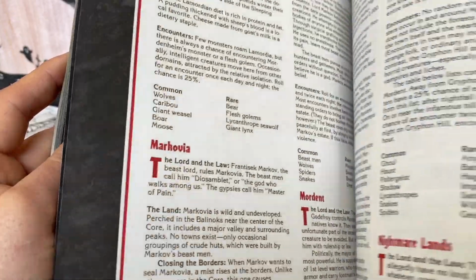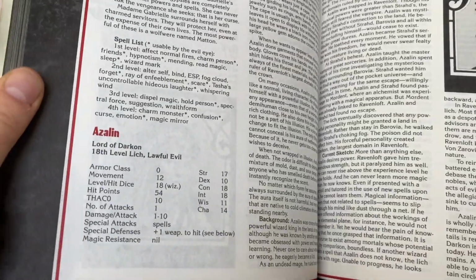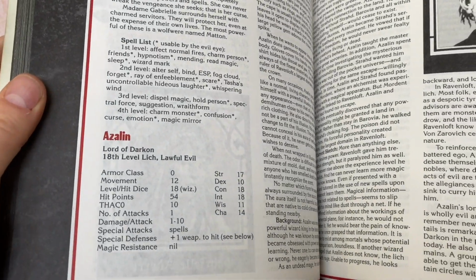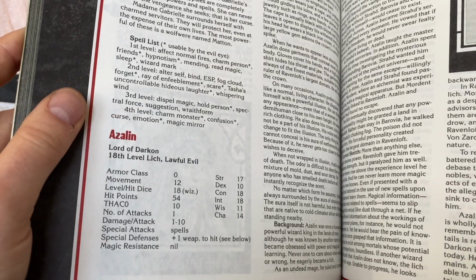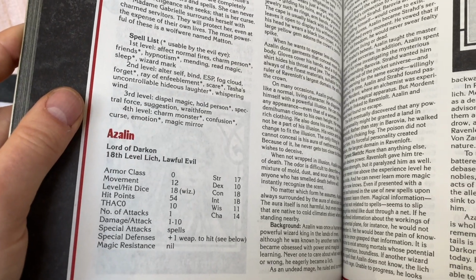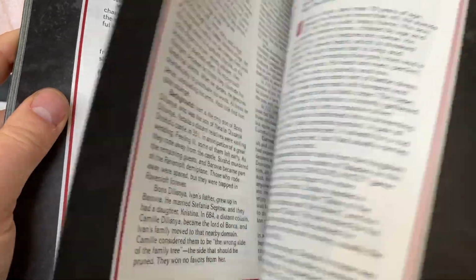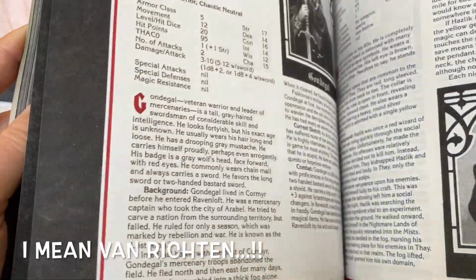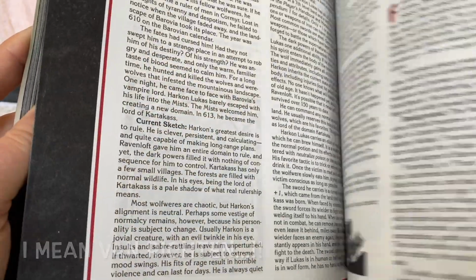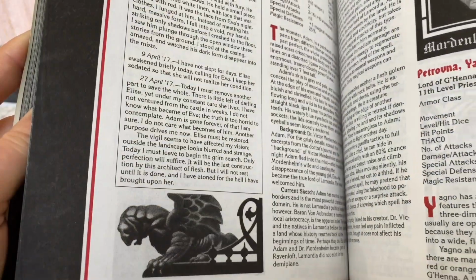It's a very, very good box set. But actually, what's more interesting is the Who's Doomed. In here, we also have the statistics for all the different domain leaders. So there's Azalin, Lord of Darkon, who's a lich. It goes all the way through. There's a couple of good guys. I think Van Helsing's in here. Maybe he's not. No, it looks like all Dark Lords or their assistants.